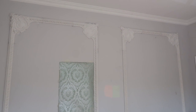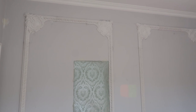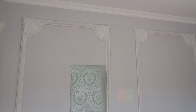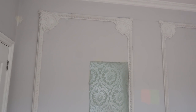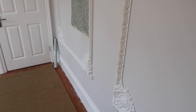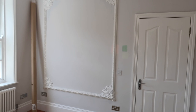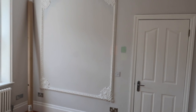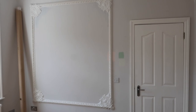Oh my gosh, guys, isn't it amazing? Ignore the fact that it looks a little bit dirty because the corners and the actual paneling pieces are a different color, so everything's going to be cleaned up, filled in, painted. This is the roughest it's going to look. So I've got two big, beautiful French panels on this wall, and then one massive one on this wall. This is actually where my bed will go, so my bed head will sit just in the middle of this panel, which I think will look really, really pretty.